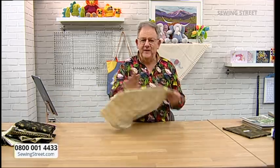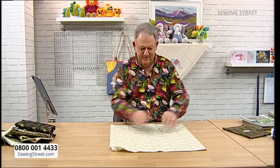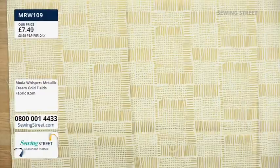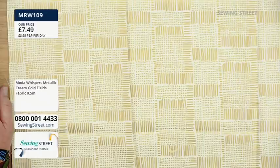$7.49. Gorgeous. Now, what do we call this? Fields of corn. I can't remember what you called it now. Oh, just fields. That's lovely. I think these might be my favourites, these ones. $7.49 for half a metre. Cream gold fields.